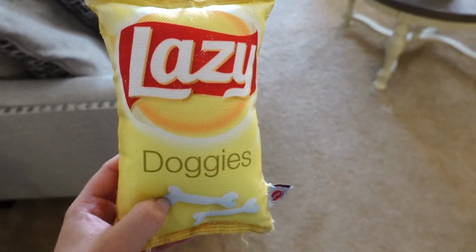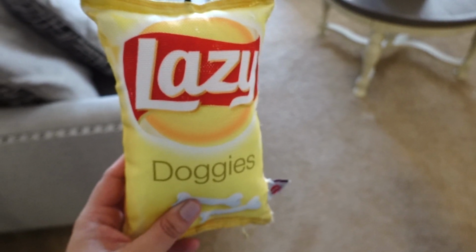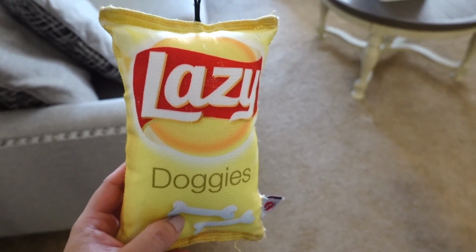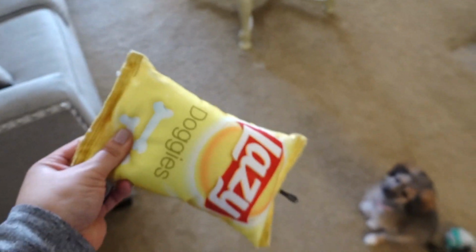So I got this at TJ Maxx and this is actually one of her favorite toys. Isn't it cute, this packaging? They also have a dog Rito ones and I forgot the other one, but I'm thinking of getting her another one because she loves this.